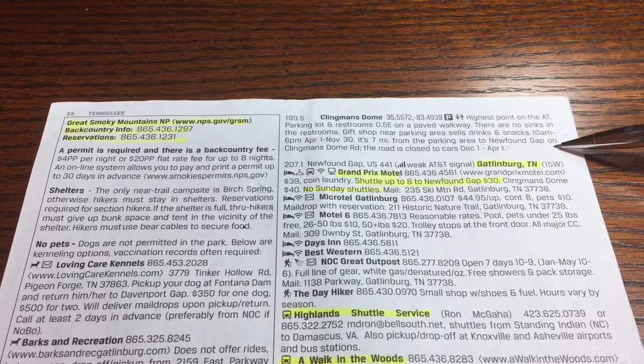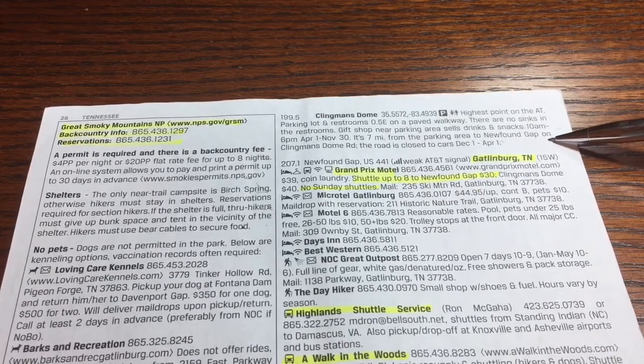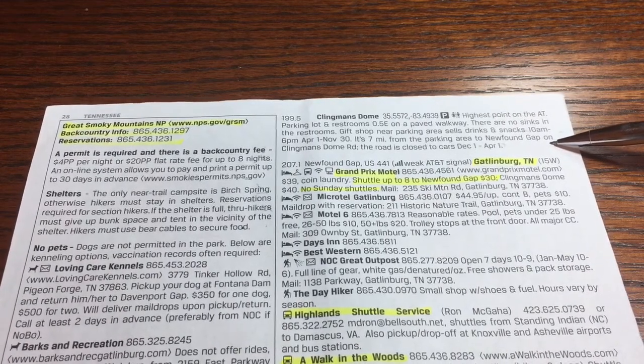So just a reminder that if you do get off at Clingman's to go into town, and if it is early in the year, you are subject to having some issues actually getting back up to Clingman's Dome.